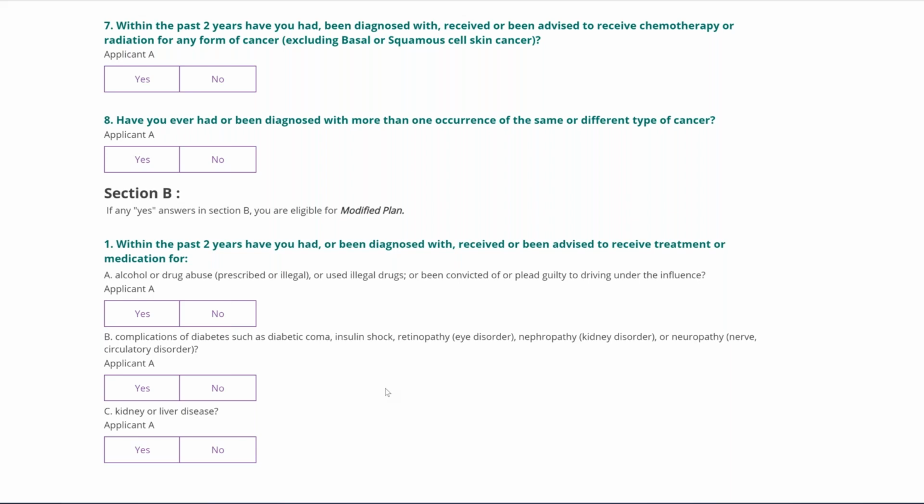Complications of diabetes, such as insulin shock or neuropathy, okay? Now, this is something that we run into quite a bit. So if you get that client, they're diabetic, and they have neuropathy, let's just say right now CVS is not going to be your best bet. I'd probably look at Royal Neighbors as an example. There could be other carriers that we could look at, but that would be my first one to take a look at. Remember, there's not one carrier that's going to be the end all to final expense. There's no perfect carrier, okay? That's why we have multiple solutions.